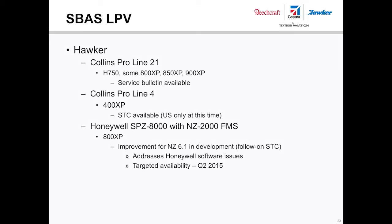Now, we do have a program in place for those Hawker 800 XPs that were equipped with the Honeywell SPZ 8000 and NZ 2000 systems. The SPZ 8000 being the EFIS system and the NZ 2000 being the FMS. There was already a version of 6.1 WAAS LPV software available for that platform. However, there were issues with it. There were some nuisance issues in that original software load. Honeywell has since addressed that with a new software load that we are currently certifying, and we expect to have that done in the second quarter of this year. So if you have that particular platform of 800XP, you can upgrade if you've already installed the first STC, or you can just install the entire package if you've never had LPV on your airplane.